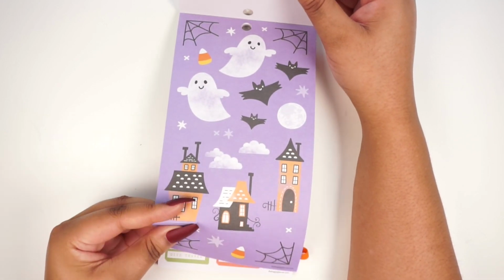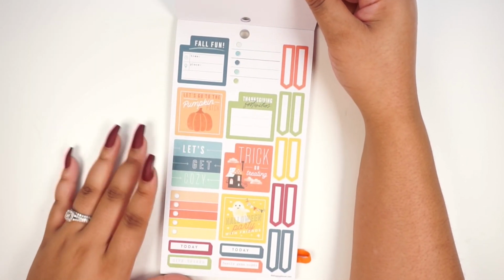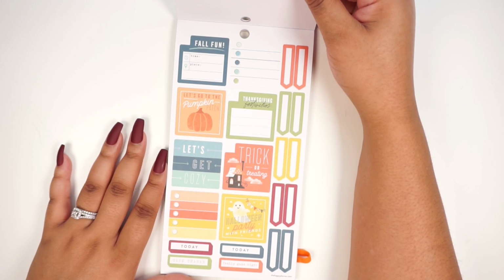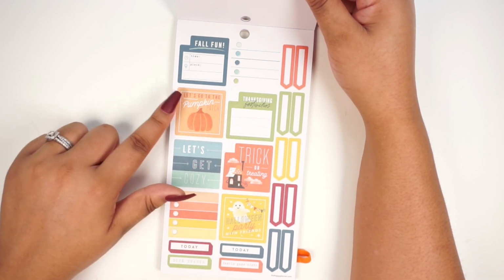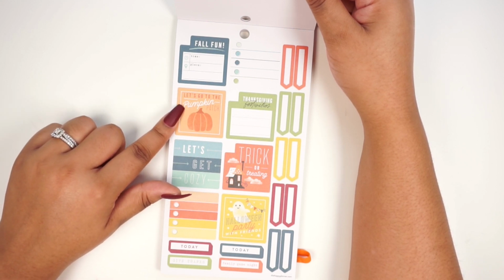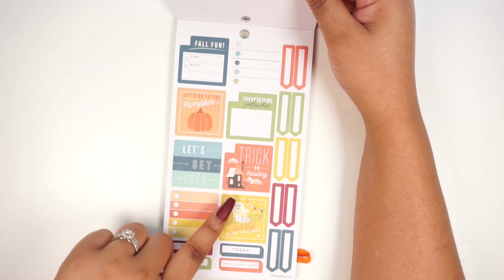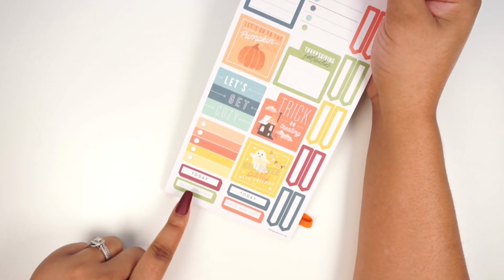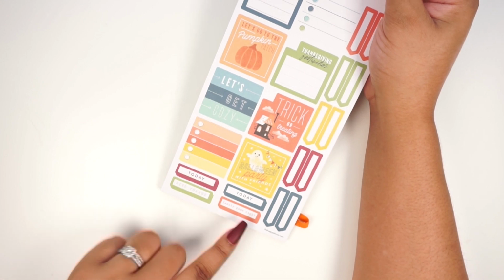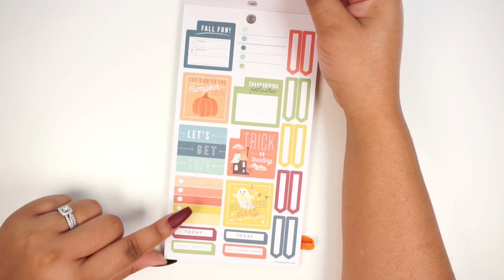And then this page is purple, so when you take the sticker off, the sticker is gonna be outlined in purple. So this page, we have some of the monthly stickers. I've been saying this in all my videos, but you can use monthly stickers in your weekly spreads as well. So we have Thanksgiving festivities, let's go to the pumpkin patch, fall fun, time and place, let's get cozy, trick-or-treating, Halloween party with friends, and then at the bottom we have today and give thanks, family game night, and some functional boxes on the side. I like this functional box here because it looks like candy corn.